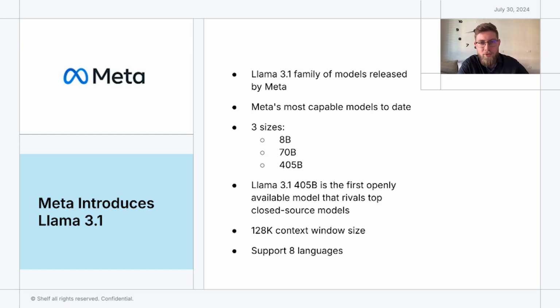So it's a family of models. It comes in 3 different sizes: 8 billion parameters, 70 billion parameters, and then the biggest one, 405 billion parameters. This is now the norm for all these AI companies training models. Essentially, they release models in different sizes so that you can pick your weapon for your given task. And in this family, the 405 billion model is the most exciting one.